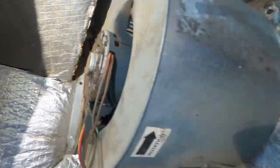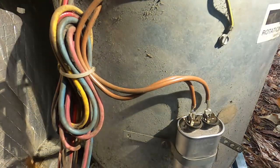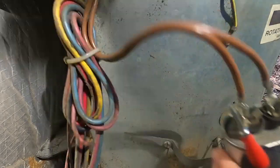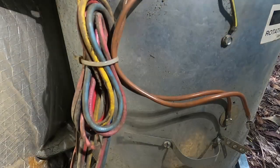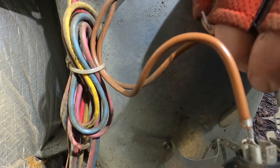And then this one. And we'll go ahead and check the capacitor while we got all this opened up. Let me grab my meter. So it's a 15, and we're reading 12 out of 15. So that's weak for that. It's definitely more than 10%.